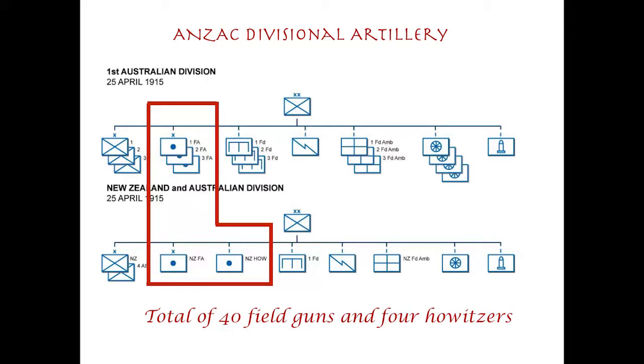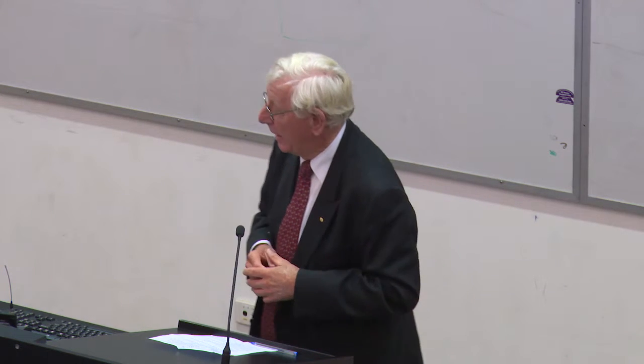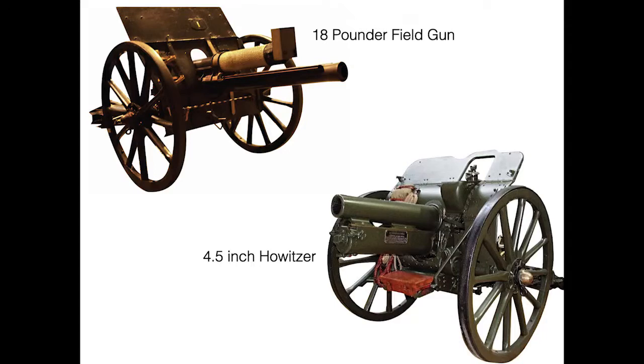So let's have a look at the Anzac Divisional Artillery at the landing. 1st Australian Division only had three field artillery brigades. It did not have the howitzers or heavy guns. And the New Zealand and Australian Division only had one brigade, and it also had a howitzer battery. So they had a total of 40 field guns and four howitzers, and these are the weapons of the day that they used.